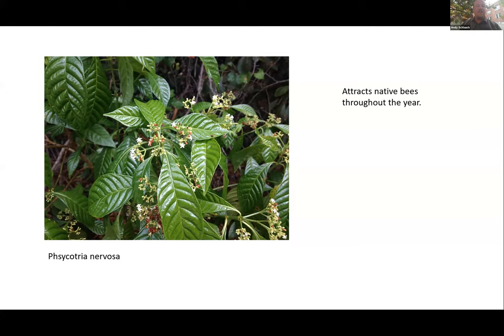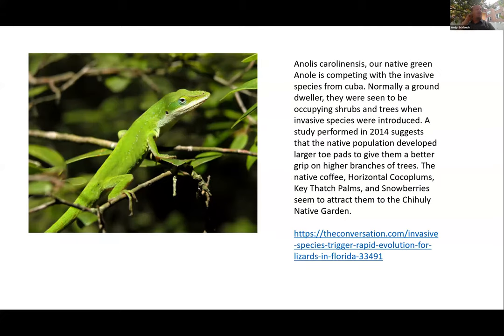Then this one was actually a surprise to me because I didn't know too much about our native lizards. I remember remarking to Bruce Turley from Wilcox, I said, hey, weirdest thing, I've seen these green anoles in the garden. And he said, really, that's great news, because those are the native ones. He told me that the brown ones that we most commonly see as Floridians are an invasive species from Cuba, and they like the same things, so the two species are in tough competition with each other.